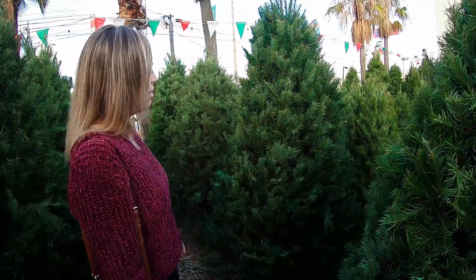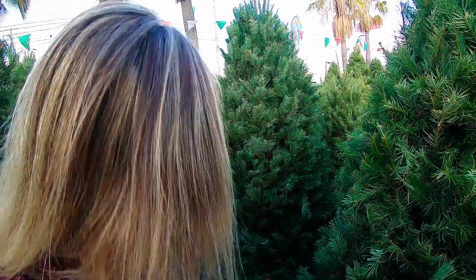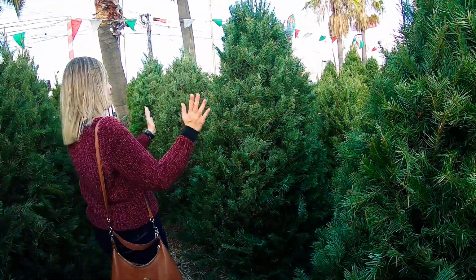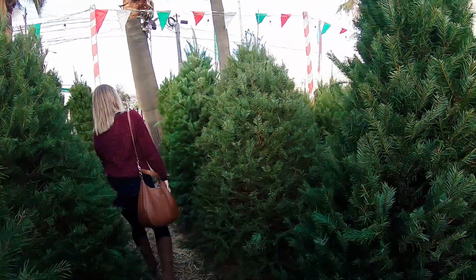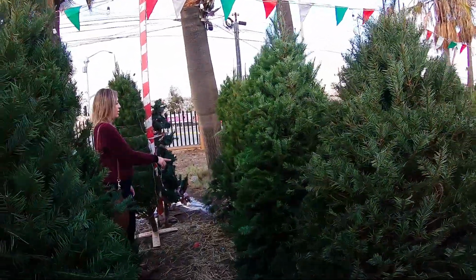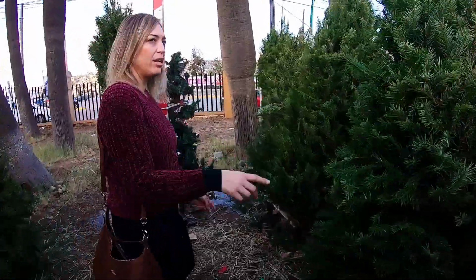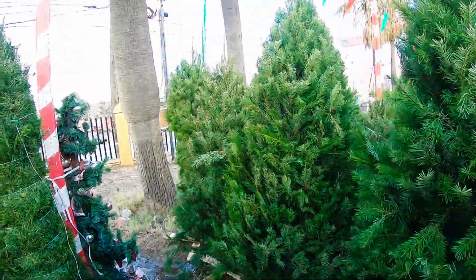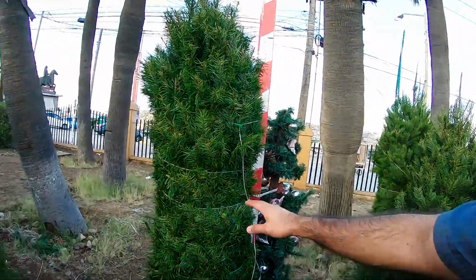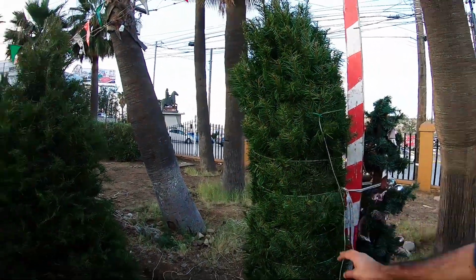It looks nice. Looks really, really nice. I like it. It's a little smaller one. It'll probably fit on your car better. I don't like the bottom of that one. That one looks ugly. So it looks like they're gonna bundle it up like this, and then we can throw it on the top of her SUV.